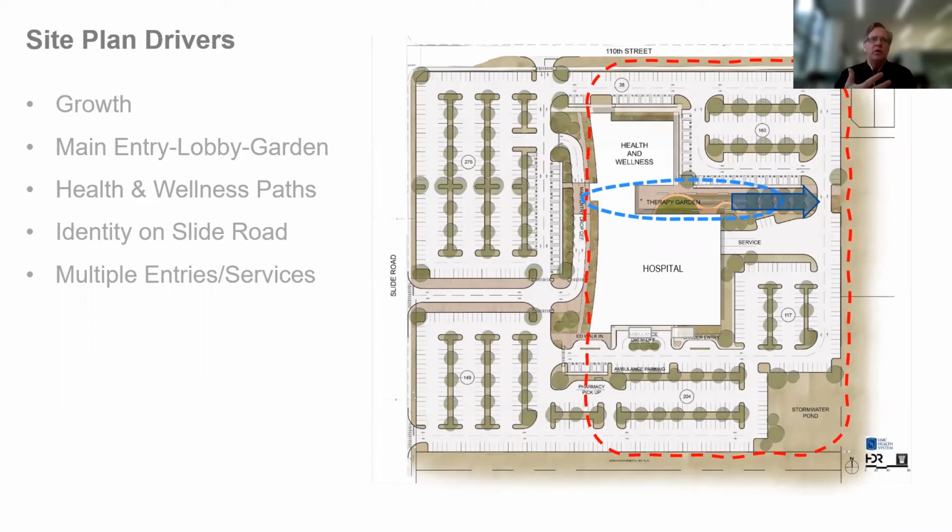They talked about health and wellness paths, there again, how can you have walking paths that go back into the neighborhoods? Also, as the facilities grow the other way, can they do therapy sessions that are both outdoors and indoors? Slide Road is very important to the community. It's a main corridor, so there again, its identity.